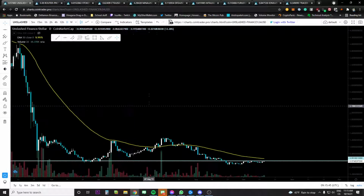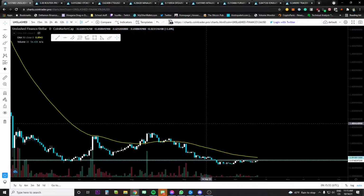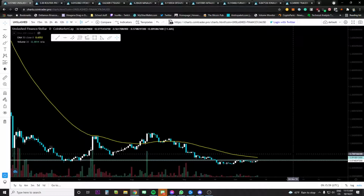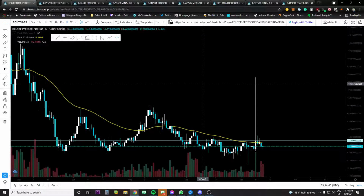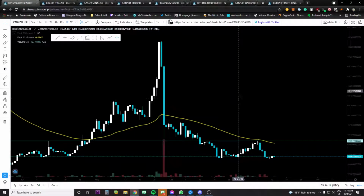Anything that is so heavily downtrending with the 50 EMA and price below it is just a skip. You don't even bother. Even if this breaks to the upside, it's probably going to take a week or two to print a good setup. So we can just skip this one. Same with Router Protocol. It had a nice pump, cool, but just instantly returned. Nope, this is a skip.